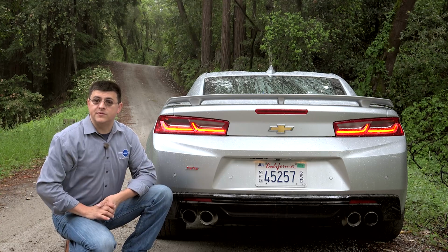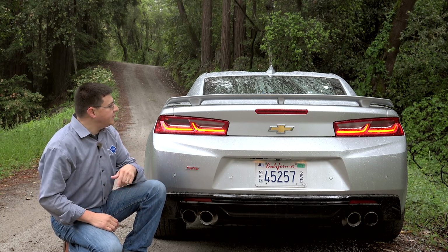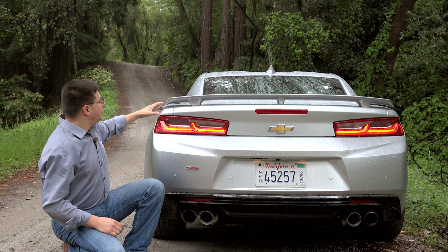The rear of the Camaro looks very angry, although it is perhaps a little bit more demure than the front. We have quad exhaust tips on our SS trim, SS badging of course, this large spoiler right here, and you'll notice how large and flat the rear end of the Camaro is. This is to help improve aerodynamics.